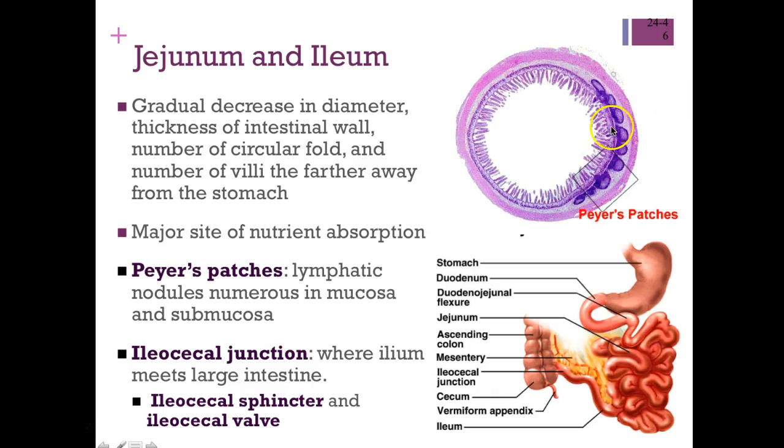And here we can see an area of the ileum that has been transected. And you can see these Peyer's patches, which are patches of lymphatic nodules that are going to have lymphocytes within them to help with our immune system. And we'll find this embedded within the mucosa and the submucosa. Notice how our mucosa over here has those villi projecting in toward the lumen.